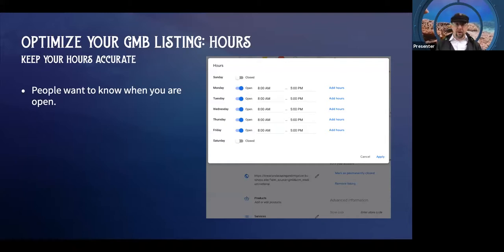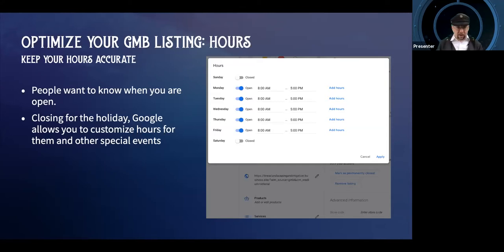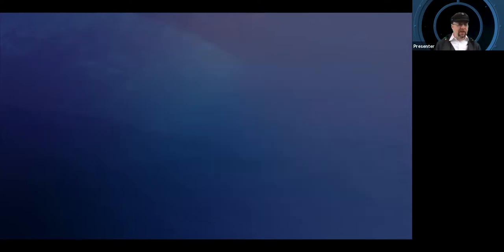People are going to want to know when you're open. Google allows you to list when you're closed for a holiday or any kind of custom hours. And even now you can actually show that you're closed for lunch and have more customized hours. So they keep adding things, even since I did all these screenshots. Thank you, Google.